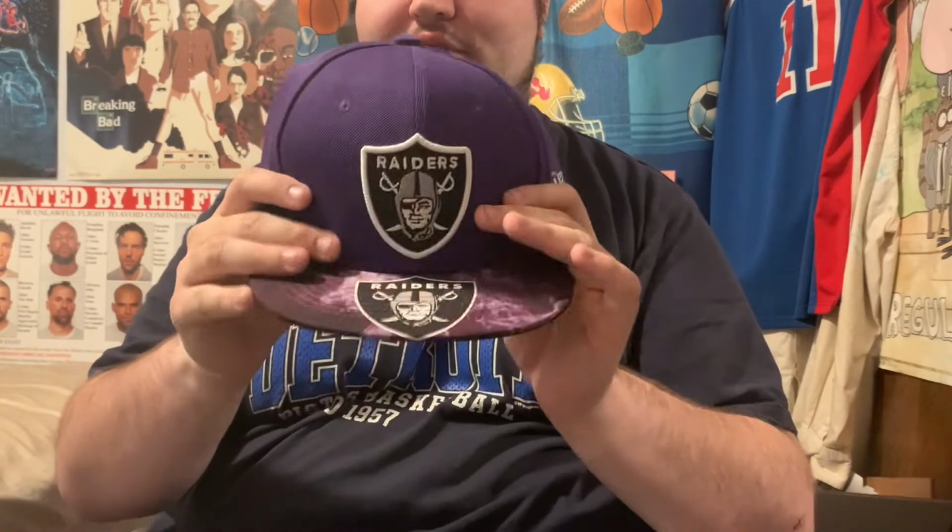So first here I have this Oakland Raiders hat. Now, like I said earlier, I really like hats that are just, you know, simplistic and follow the team's colorway. But I saw this purple hat, and it really gave me some Purple Rain sort of vibes. I really like the brim here with the purple. It's really nice.